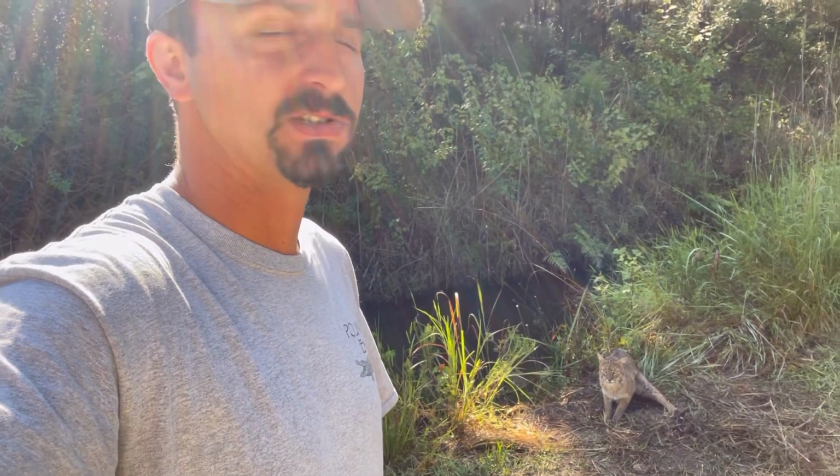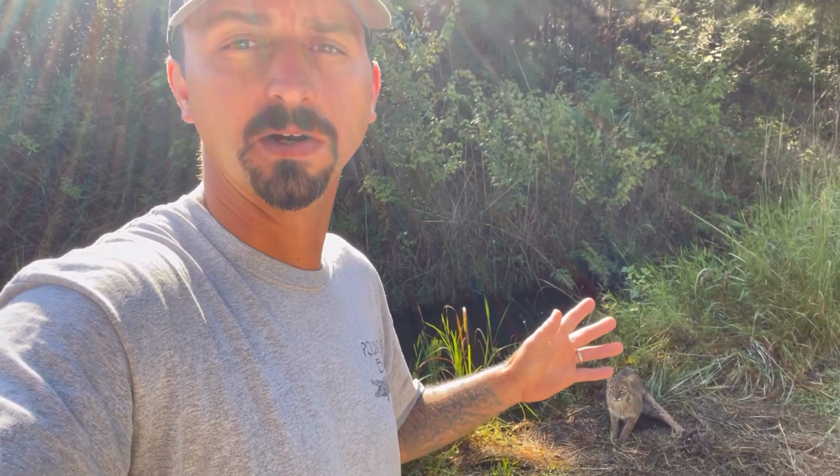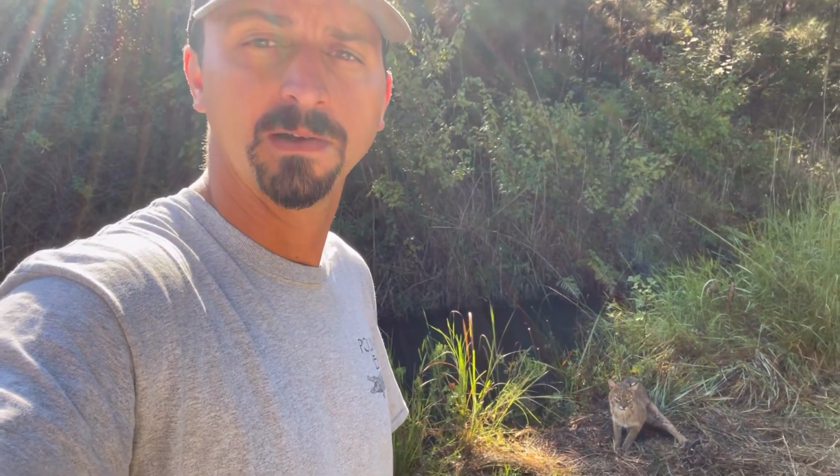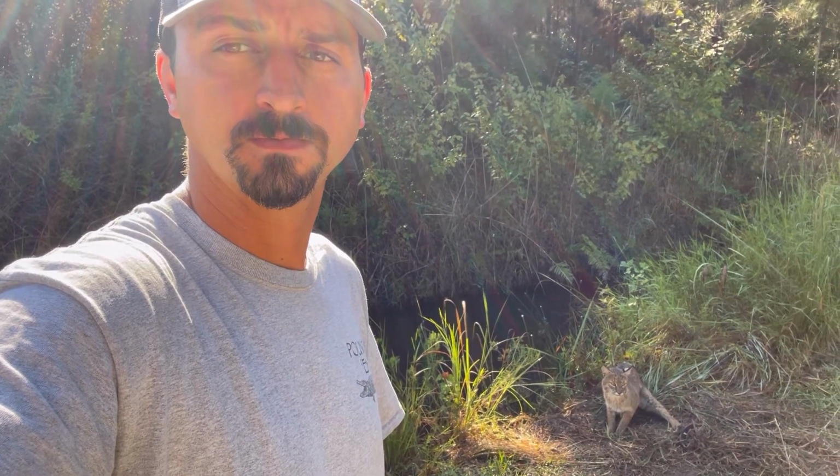But good stuff. Rain's gone. It was 60 degrees this morning when we woke up, so we're getting some tolerable trapping weather. So we're gonna get this guy handled and move on.